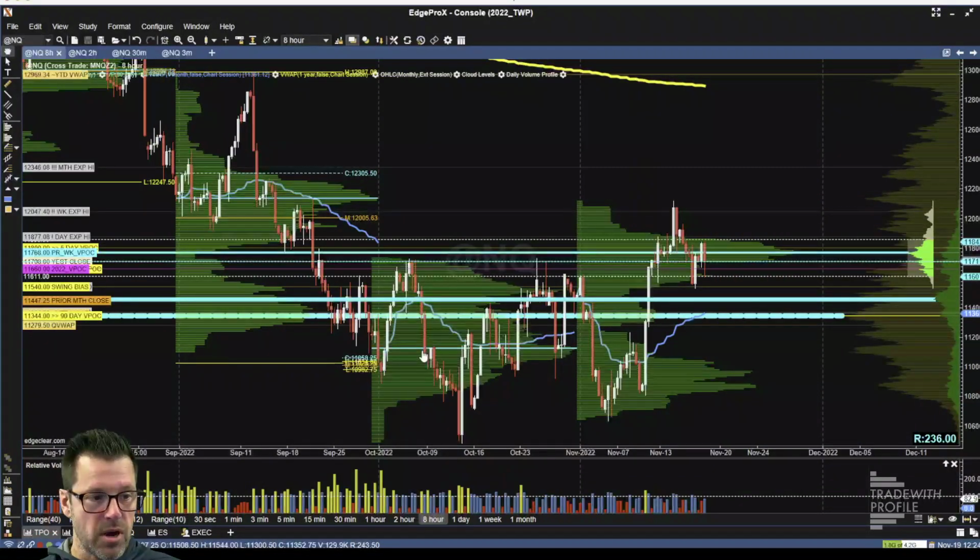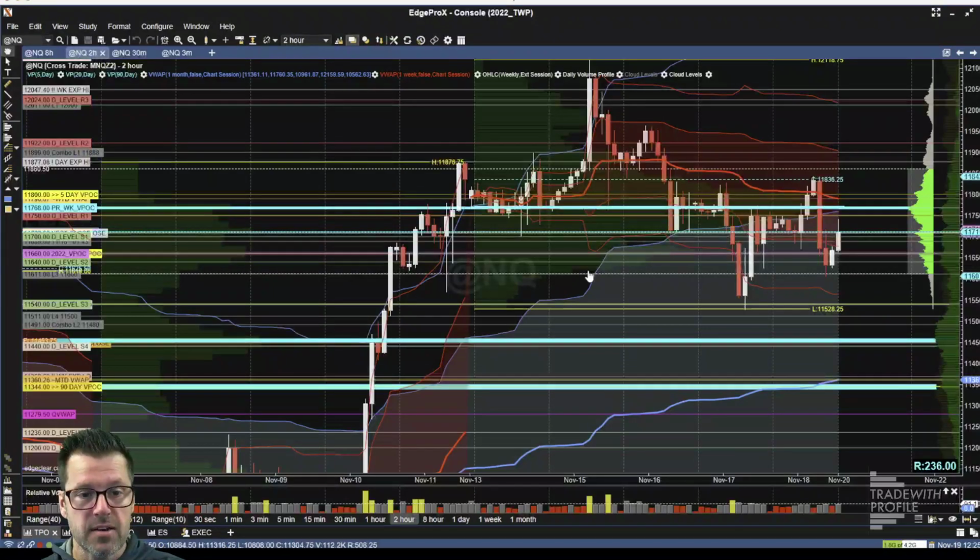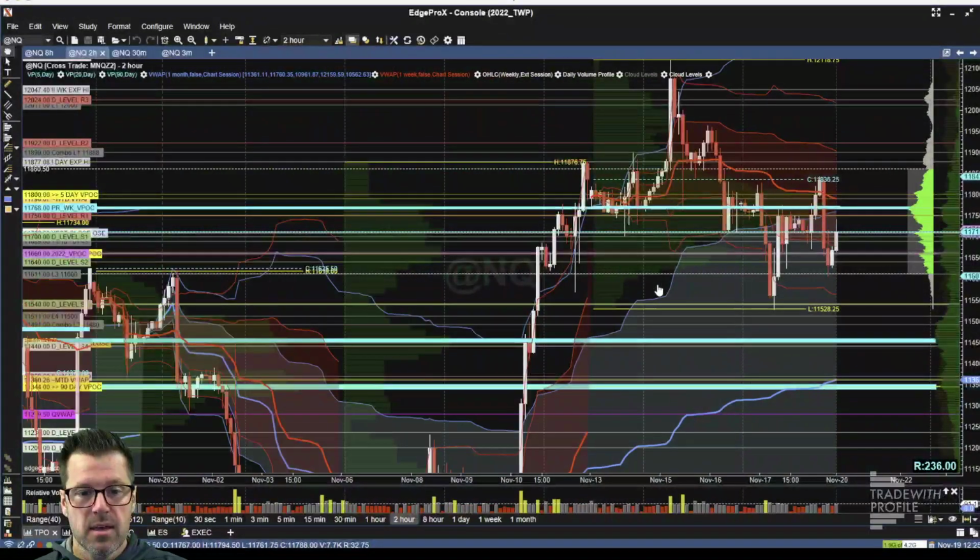No real danger to the market overall unless we get below some of these references like monthly VWAP and start to push in this direction. So those are the ones that we're going to watch to the downside. As long as we can hold above this, we can kind of drift in a complacent way to the upside.